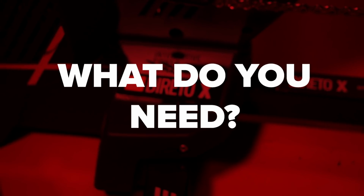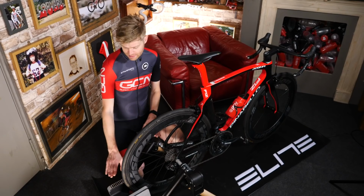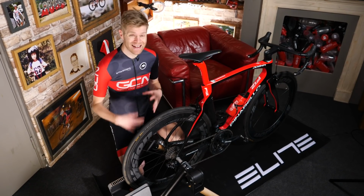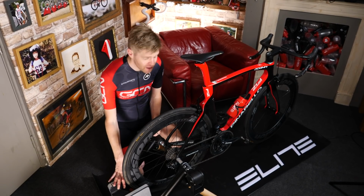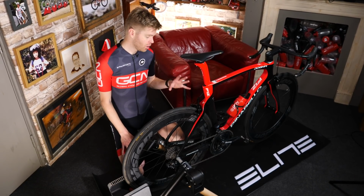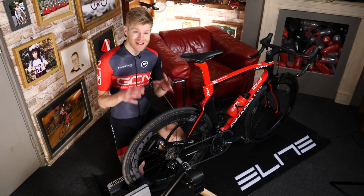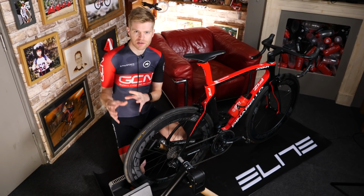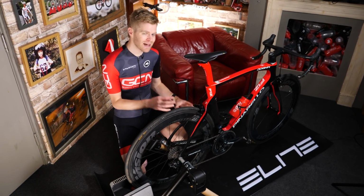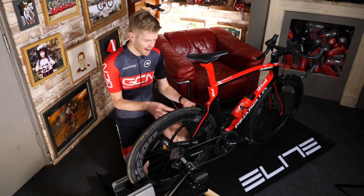Well, you're going to need a turbo trainer, direct drive one, or a wheel-on one like this Elite Duo. You're next going to need some kind of power measurement, so that can either be built into the turbo trainer itself or separately on your bike, such as my Quark I've got here. But an important thing to point out is that you can't just have a non-smart turbo and a speed sensor as you can on some other apps. That won't work here. You do need some kind of power measurement.